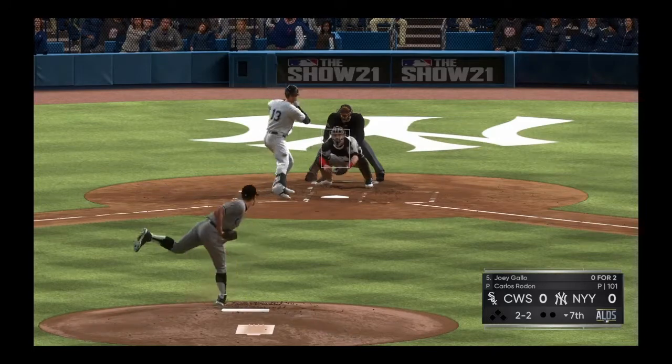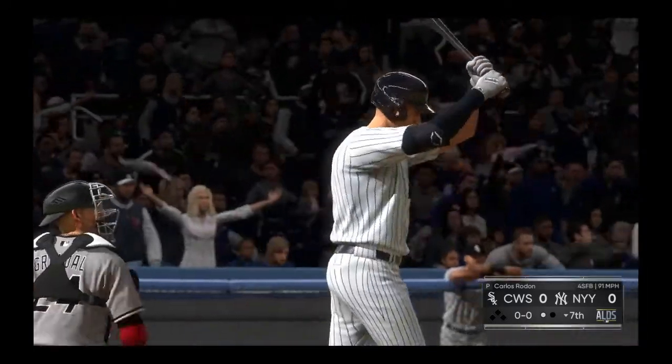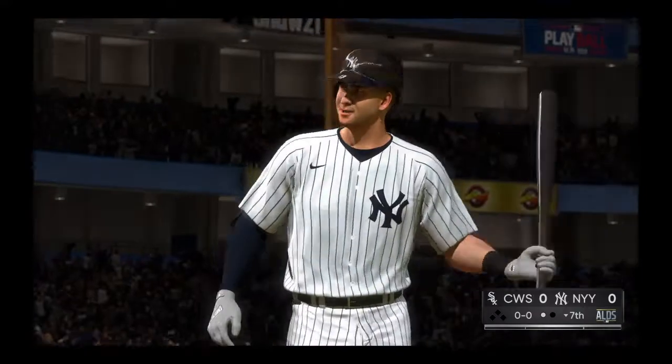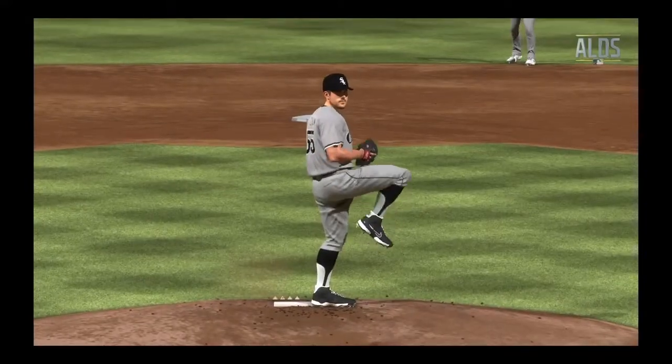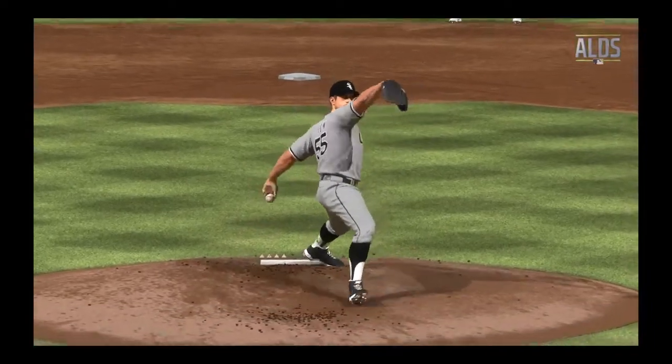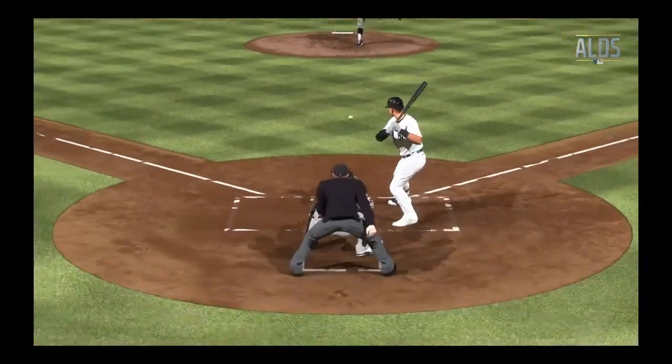Another 2-2 offering. Got him. And that's the 3rd time we've written a K next to his name in this one. What's your take on all the strikeouts we see in the game today, Dan? That was his 3rd tonight, and it seems we're seeing that a lot more these days.